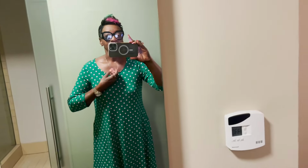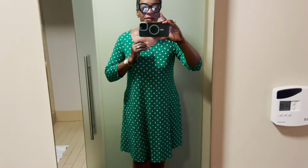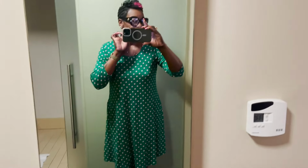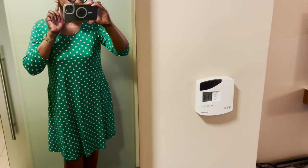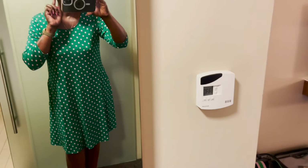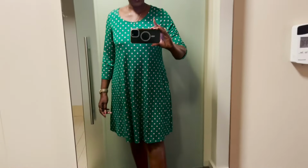Oh, I almost forgot my jewelry around my neck and my ears. I'm wearing a gold diamond necklace and earrings. I am wearing gold diamond studs and a pearl in my second hole. All right, this is my outfit for today.